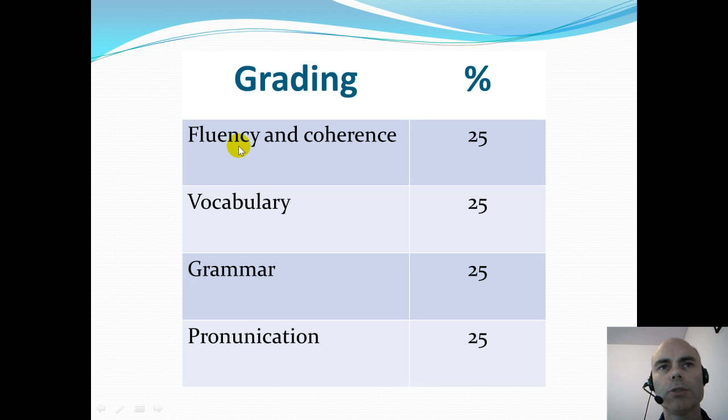So the first component is fluency and coherence. Then we have vocabulary, grammar, and pronunciation. These 4 scores get combined and then rounded down. So what that means is if you get 7, 7, 7, 6, you'll end up with 6.5, not 7, because the score gets rounded down to the nearest half point. So, in other words, to get a 7, you'd have to have 7s in all categories, or if you had a 6 here, you'd need an 8 somewhere in here to balance it out.